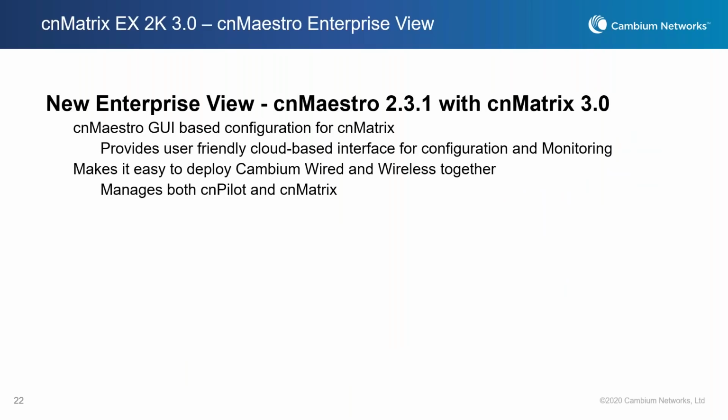Okay, a little bit about the cnMaestro enhancements. So before 3.0, we did support cnMaestro, but from a configuration point of view, we only supported configuration via template files, or you can think of these as CLI scripts. CLI scripts are very, very powerful. Some people will continue to use those. Power users love it. But the majority of users want a user-friendly GUI as well, and that's what we provided in this 3.0.